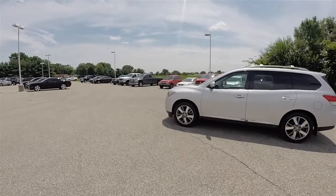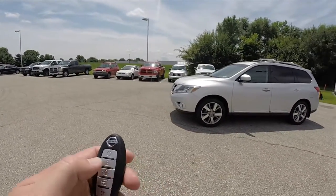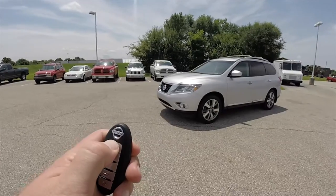Alright, and this vehicle does have remote start. To operate is easy. First thing you need to do is lock the vehicle, then press and hold the remote start button.